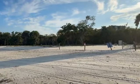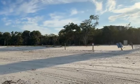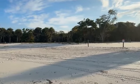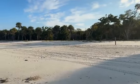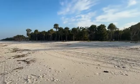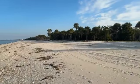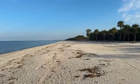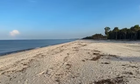I don't know if they're gonna open the park when they have one parking lot done, or if they're gonna wait till they get all four parking lots finished. Don't know what their plans are. I think it's time they start just considering making them sand parking lots. What a shame.